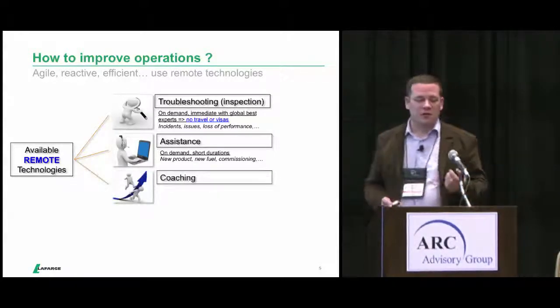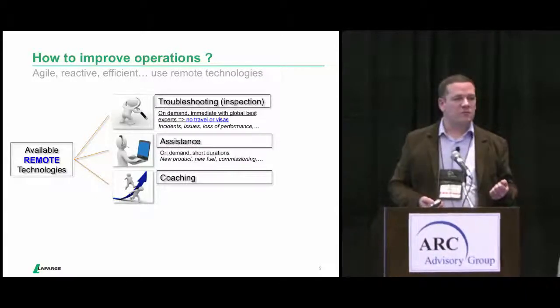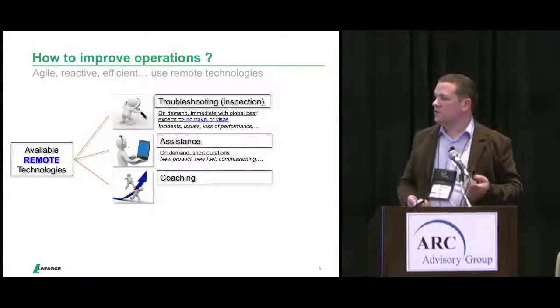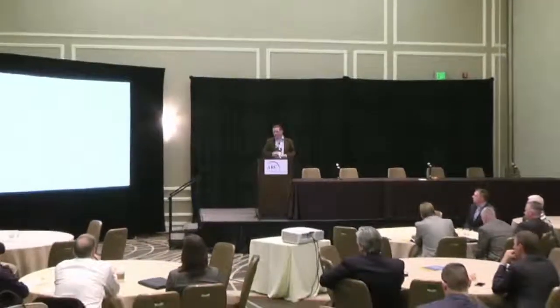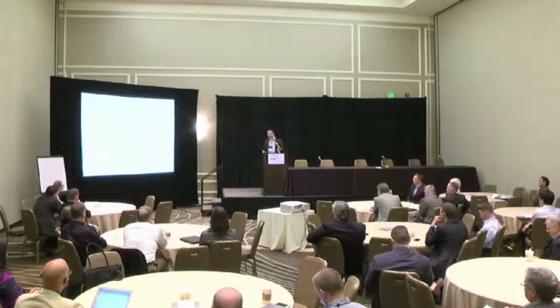The third type of remote technology is coaching. So this is a little bit more of a program, long duration. You can use it for operator on-the-job training. So during 3 weeks, you will use one guy that is the top super expert of this machine, located in a place, to help another operator that is 4,000 kilometers away. And the final one is pure remote operation. This one is a little bit more of a strategic, long-term decision.